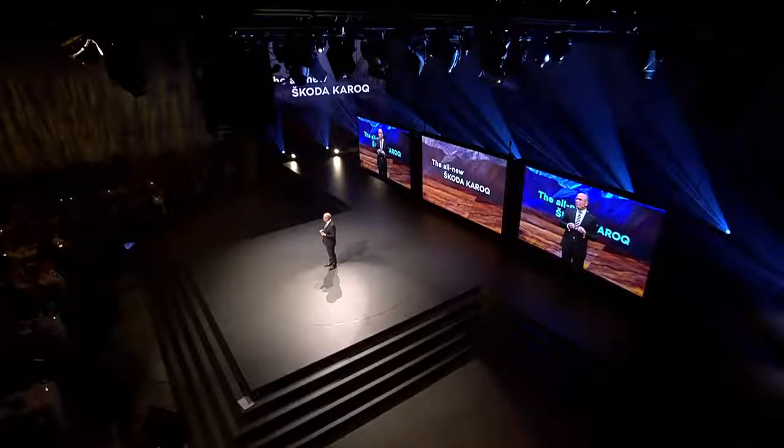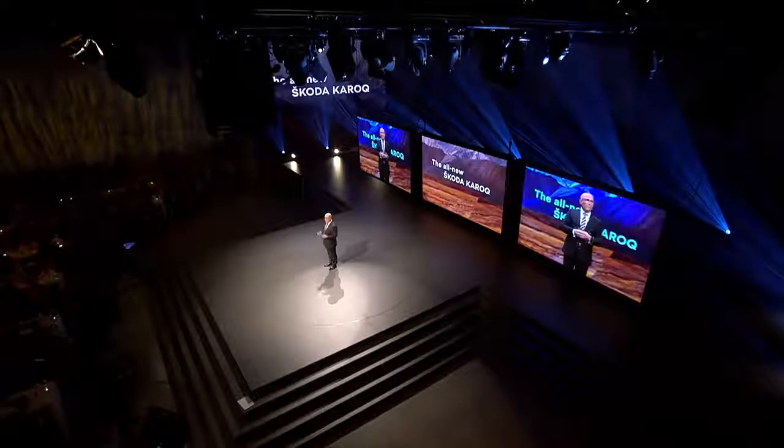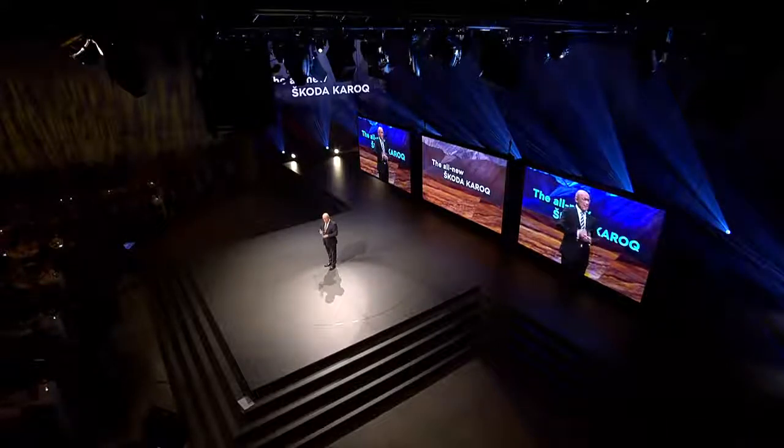Ladies and gentlemen, it is no coincidence that we chose Sweden as a venue for this world premiere, because this country, its inhabitants and our new SUV model have quite a few things in common. Firstly, a tremendous amount of space that is available.